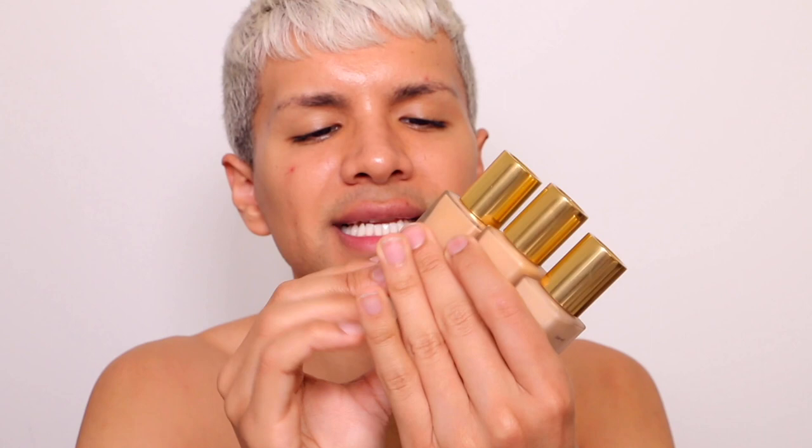Okay, now let's find my shade in Estee Lauder's Double Wear Nude. This is a really good foundation, but I have three. I don't think I need three. I kind of just want to know my main one. I have two honey bronze, so they don't even look the same. Let's try this one. You guys, okay, so this is a bottle. You have to shake this.